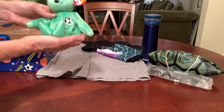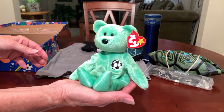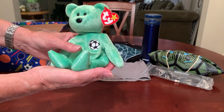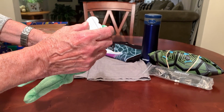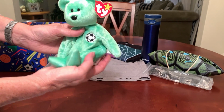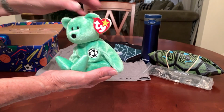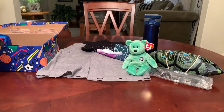I could not do a sports-themed shoebox without including kicks. The soccer bear, I got this last year before Christmas at Goodwill for 50 cents, new with tags. So I snagged kicks.